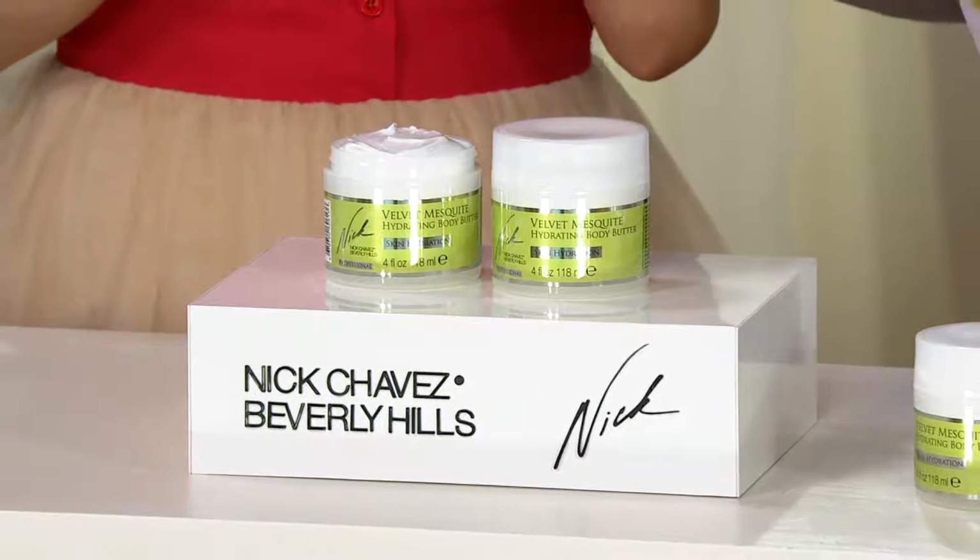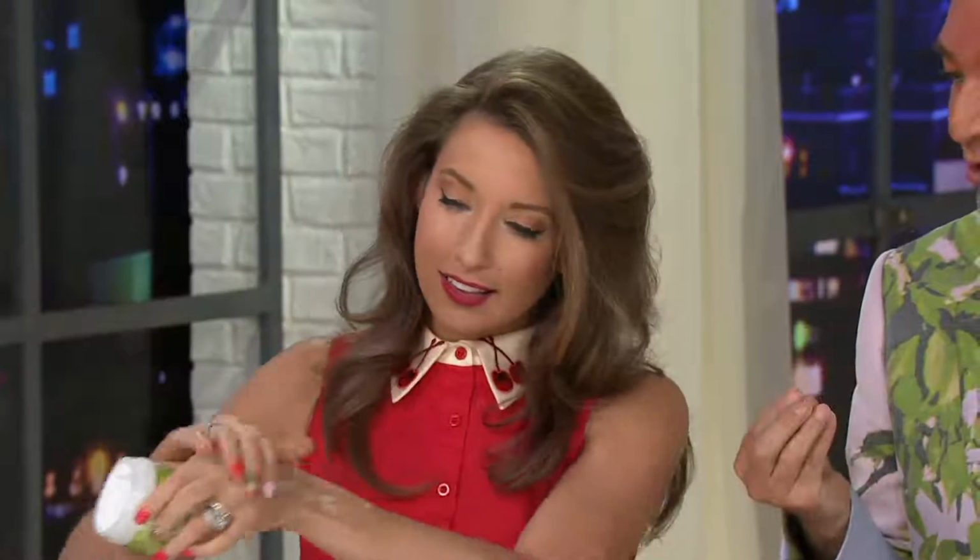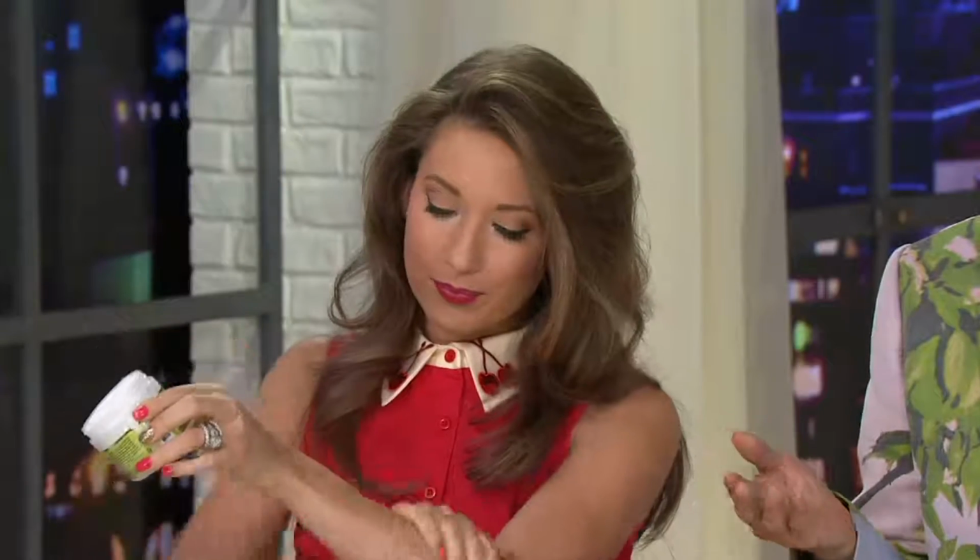Do you love the smell? Oh my gosh, it smells so good. It's so clean. It's so refreshing. It's got avocado. Everybody knows how that's an antioxidant and how good avocado is for the skin, and it's so good for the hair. Cocoa butter, girls, you know about the cocoa butter. It's a healing agent in there.